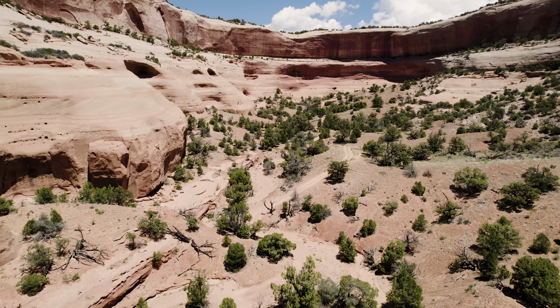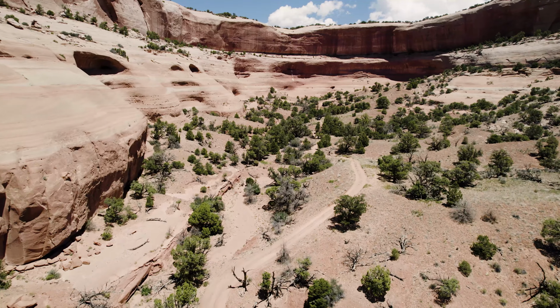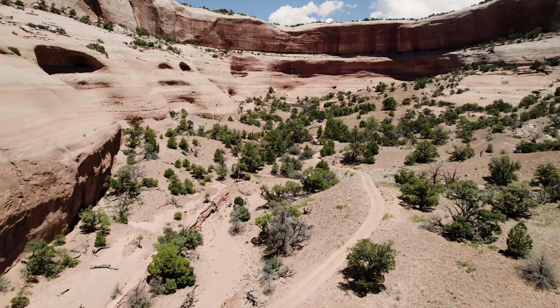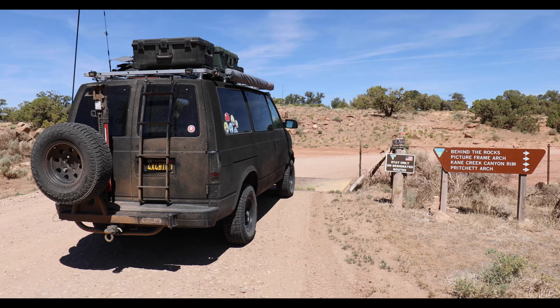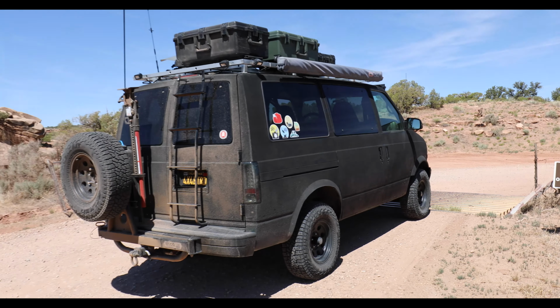We ended up at a dead end against the cliffside, so we turned around and decided to enter the trail from the north side, just so we could get to the Wilson Arch overlook. But on the way, we decided to hit up the Picture Frame Arch Trail for lunch. All right, we're gonna go check out the Picture Frame Arch Off-Road Trail. Let's do it.